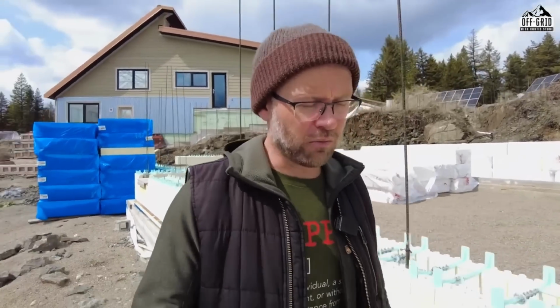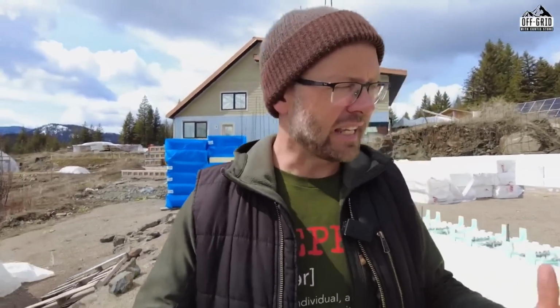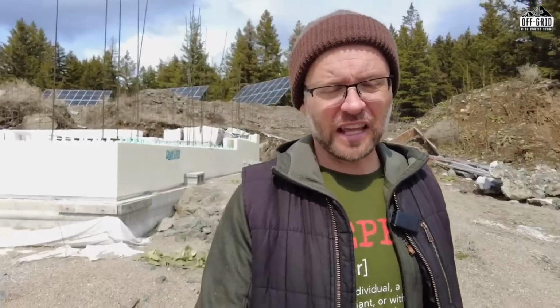But the thing that's been a real blessing about it is that I get all this rock and I can use this stuff for all kinds of things. And so that's going to have, in the long run, a really nice aesthetic appeal. And it's going to make the overall experience of this property really nice. And it's something that I really love about the place that we're in.